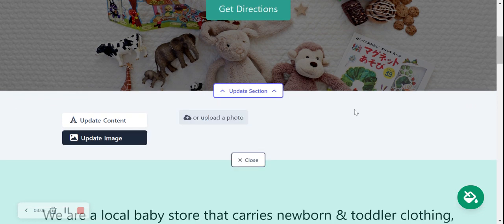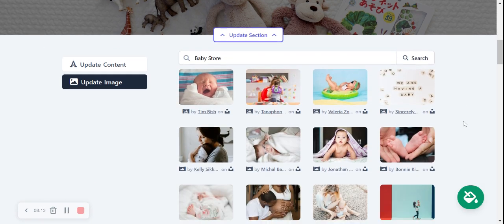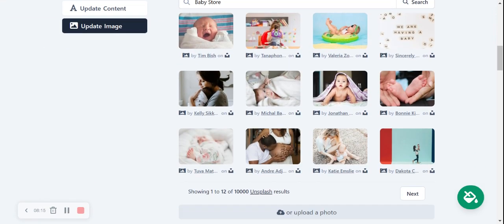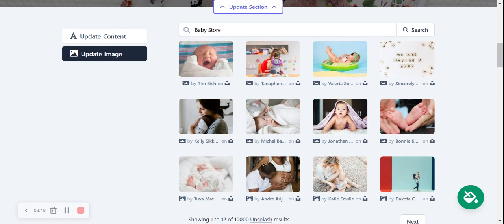However, you can search from the photo library. There are hundreds of different images to choose from. They are all royalty free to use, no licensing required. You can change the terms up just a little bit, play around with the terms that you're searching for. I'm going to put in baby toy and see what comes up.